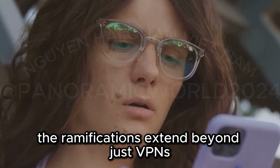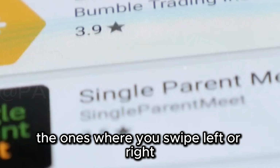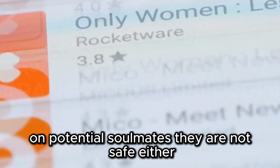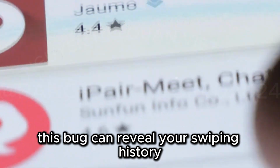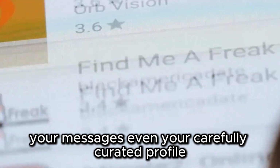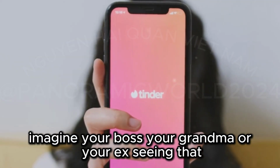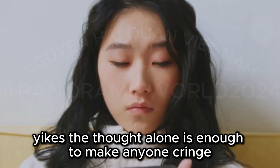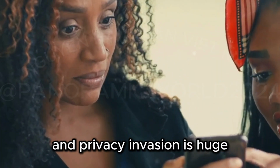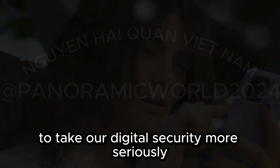And it gets worse. The ramifications extend beyond just VPNs. Remember those dating apps we talked about? The ones where you swipe left or right on potential soulmates? They are not safe either. Yeah, those are vulnerable too. Your private dating life is at risk. This bug can reveal your swiping history, your messages, even your carefully curated profile. All your personal interactions could be exposed. Imagine your boss, your grandma, or your ex seeing that. Yikes! The thought alone is enough to make anyone cringe. The potential for embarrassment and privacy invasion is huge. This bug is a wake-up call for all of us to take our digital security more seriously.